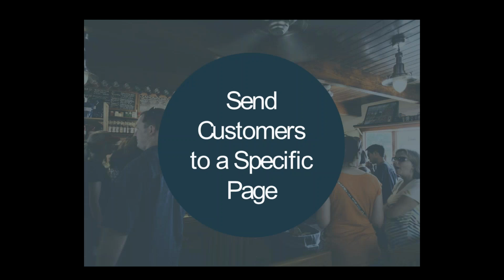Sending customers to a specific page. This is crucial for doing any advertising, whether it's Google advertising, Facebook advertising, or a banner ad on ESP. Sending a customer to a targeted location based on the ad is crucial. You'll see if you do email express and you're sending them to certain pages, or you're doing a banner ad or you may also like, and you're sending them to a product detail page specific to that product, it'll be night and day.